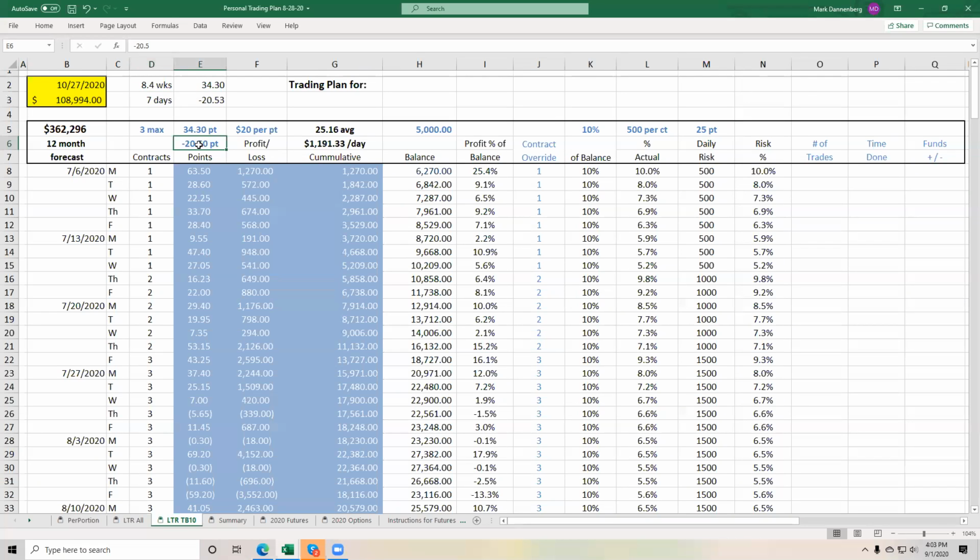So I'm going to leave the planned losing days for the future forecast alone at minus 20.5. Again, if you use a 3 contract max, the income projection is $362,000 over the course of a 12-month period. Again, that may go higher, that may drop, and it'll all depend on what our actual average run rate is.